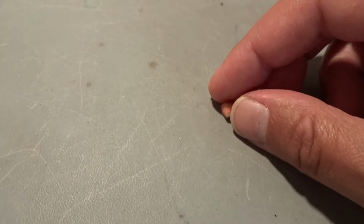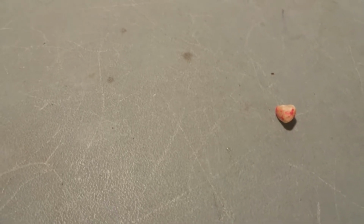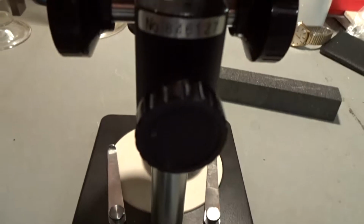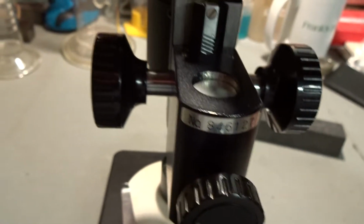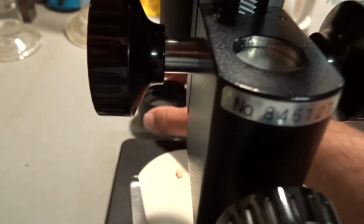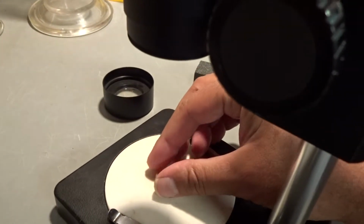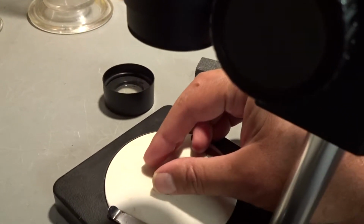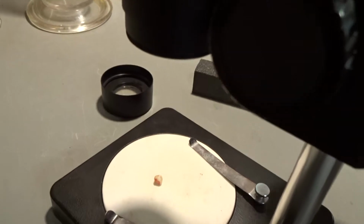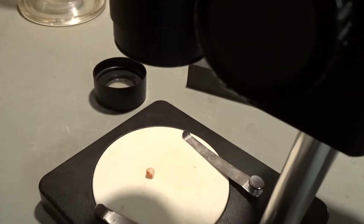So I soaked it in bleach, and the bleach didn't take the color away from it. So then I went to my stereoscope and looked at the mineral under the stereoscope. This is my Wolf stereoscope, and I'm very proud of it. And it seemed that the color was on the surface.